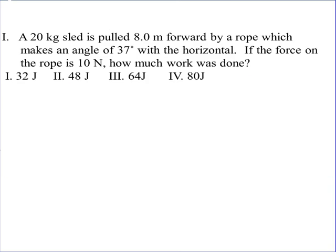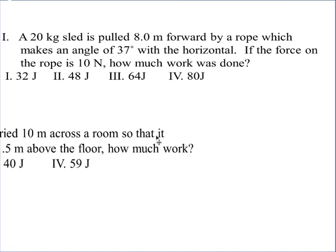Okay, so let's apply it. I've got a 20-kilogram sled. I'm pulling it 8 meters forward. There's a distance. But the rope makes an angle of 37 degrees with the horizontal. Looks just like the previous picture. If the force on the rope is 10 newtons, how much work is done in pulling the sled 8 meters forwards? And you put an answer on your worksheet.